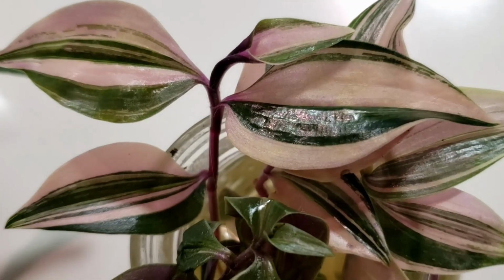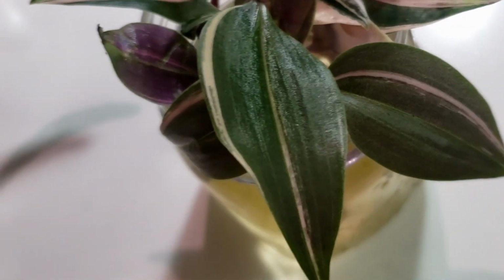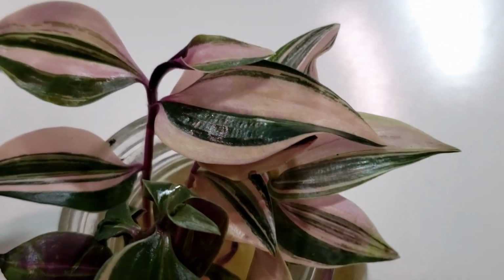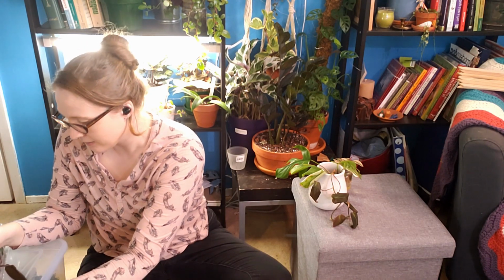And then I have recently, if you're in the area, these are going to be up for sale soon. I know that they're hugely in demand, but this is a Tradescantia tricolor. So this one is purple and green and white. Very cute little cuttings of those that I took off of my big plant. I also wanted to show you, there we go.